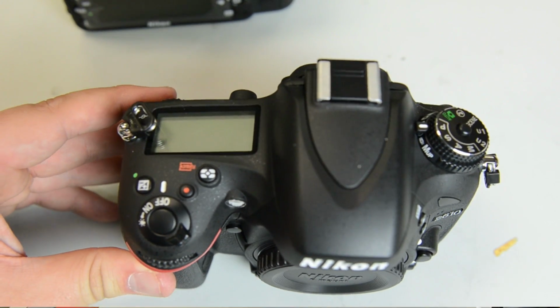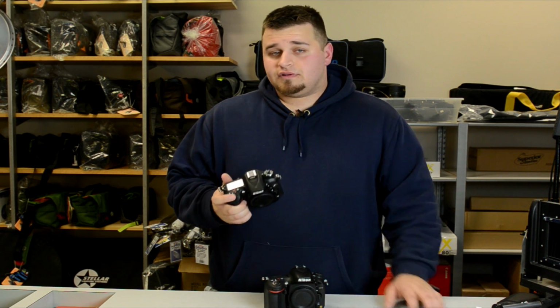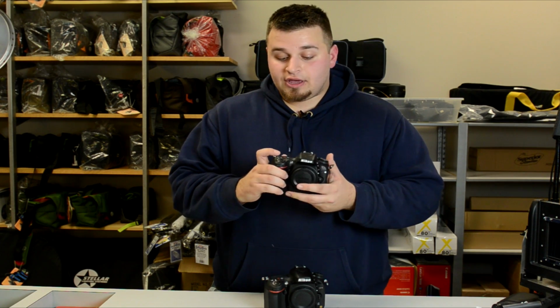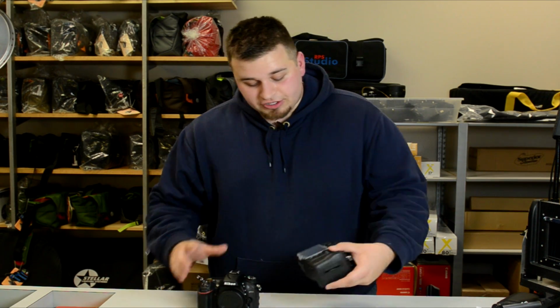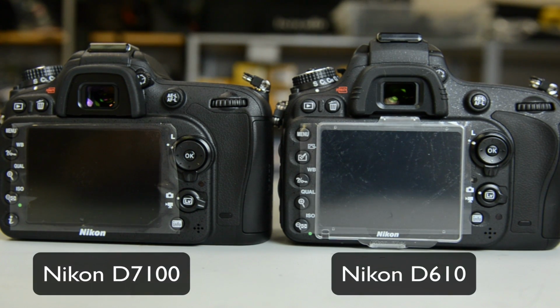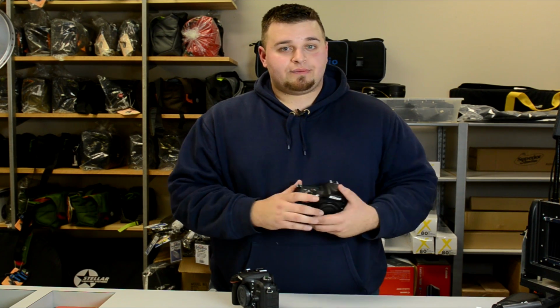But just in general, let me go over how these feel. The D7100 feels pretty good. As I said, I have bigger hands. In regards to the button layout, the 610 and the 7100 are very similar. They both have the locking dials up top, your shooting modes, your record button, and a slight curve at the top. Looking at the back of the D7100 and the D610, once again a similar layout. So they are similar looking cameras. But you do get a little bit more bulk with the D610, and they both have dual card slots, which you can use to shoot to both as a backup, or for photography and videos separately.